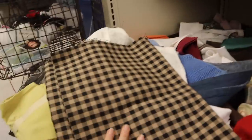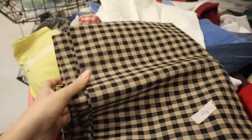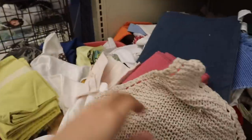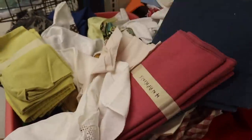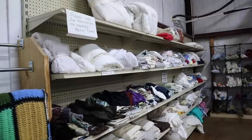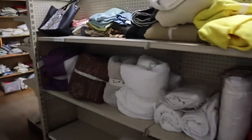Oh, this fabric on the blanket, maybe underneath. $2 for this fabric. I feel like I could use that for something else too. That's actually a good piece of fabric. Oh my gosh, look at this. I love this. Wait, we need this. Look at this collection, you guys. They have a lot of blankets and stuff here. Maybe we can find something that would look cute.